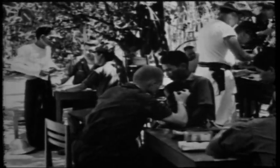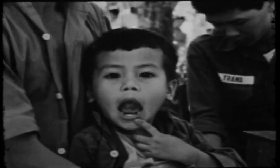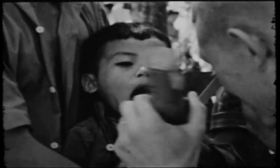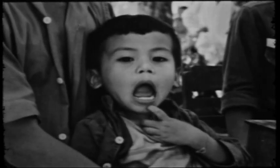Ear problems are fairly common. You've all had children, I'm sure, with running ears. This young fellow's no different. He has an ear infection. We'll take a look at the throat. The kids are extremely cooperative. You'll notice that without any prompting at all, this young fellow holds his mouth wide open. As a matter of fact, it was 30 seconds before he finally closed his mouth.